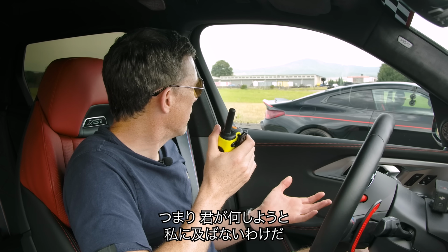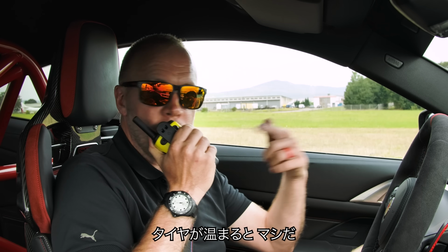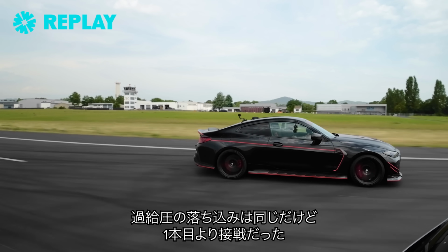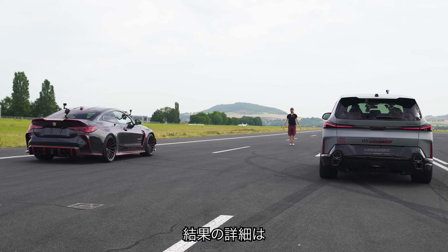You were winning that, weren't you? So no matter what you do, it's not going to get better than that. No, that run was better because of the tyres, and that's it. And then it did the same thing again? Yeah, it did the same boost plateau bit there again, but that was far more visible because I was next to you, so we had something to scale it to. Well, there we go. It's close, though. So then what exactly happened?